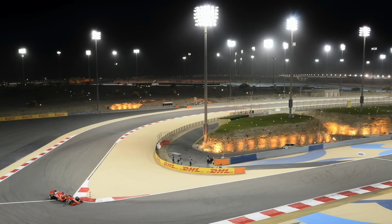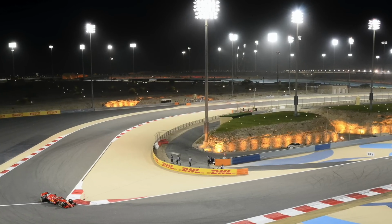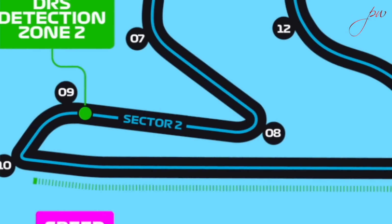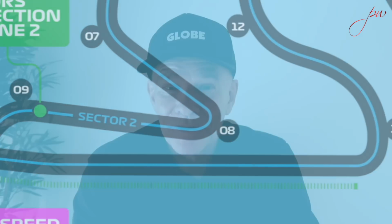There's a long straight after this, so any small mistake into 10 is completely penalized with an acceleration run, which is actually running parallel to the main straight, just adjacent to the F2 and F3 pits. But it is a long straight, and therefore it rewards a driver who does things well, and it definitely has a big penalty for those who don't. Well, that's the penalty. Now let's just talk about the approach to this all-important, very tight left-hander.